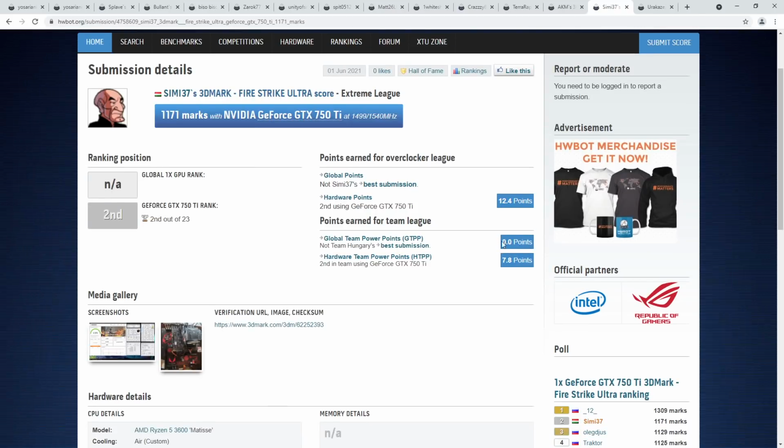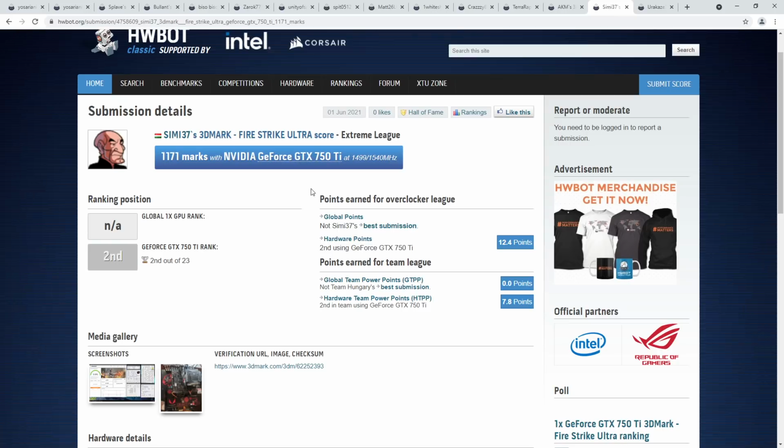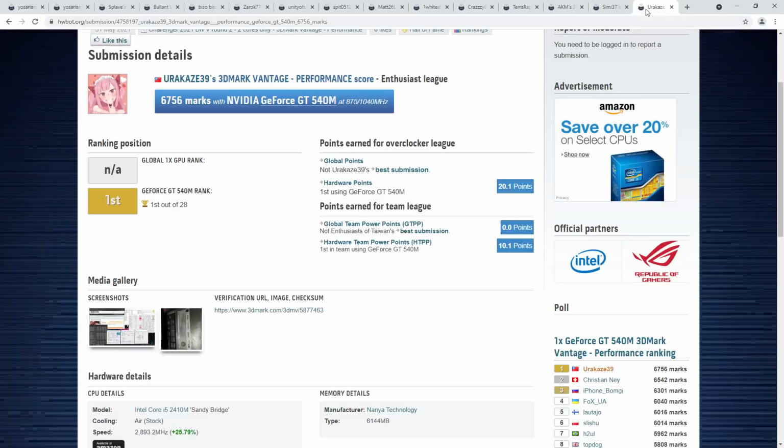Anyway, congratulations to Simi37 on pushing that 750 Ti to second place. That's still a solid result right there. So congrats to him on that score, and let's move on to the last score of this week's roundup, which is Urakaze39's 3DMark Vantage performance on a GeForce GT 540M.